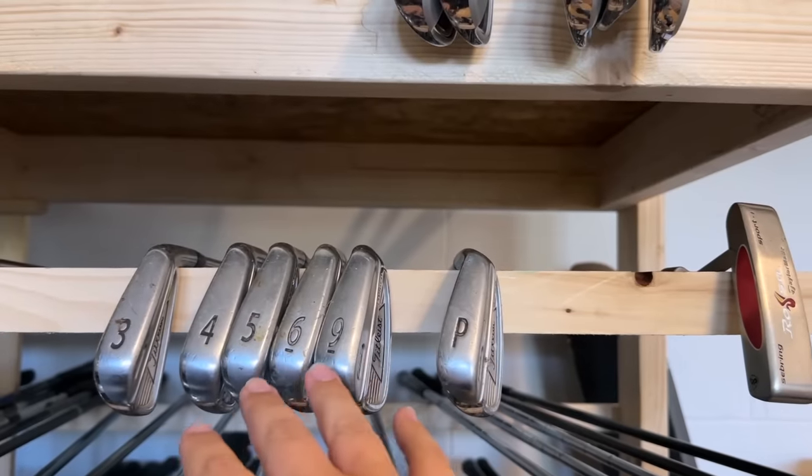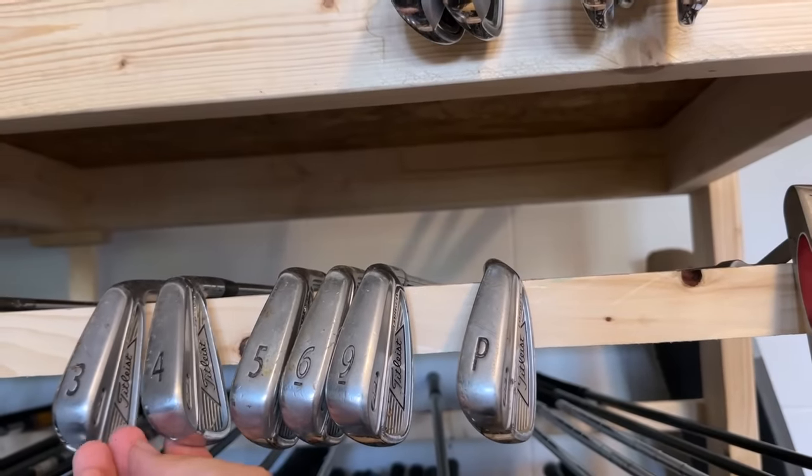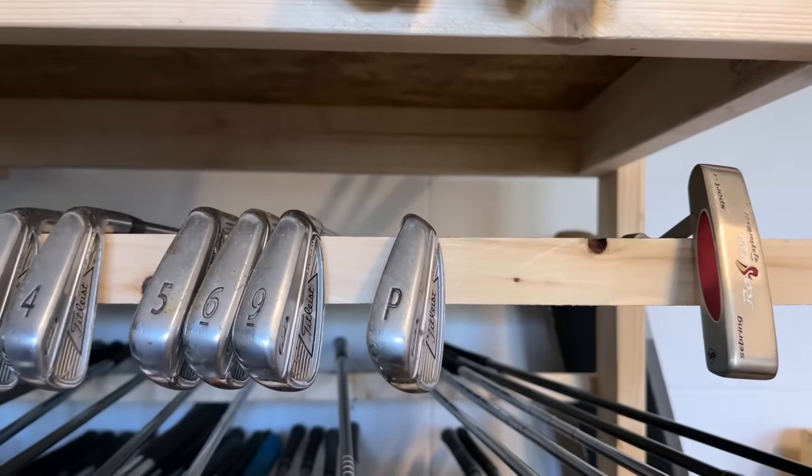If you're not having a full set, these are the ones you want to look for, because the 3 and the 4 iron, some people make combo sets with some blades, so these are a little bit easier to hit. And then everybody leaves their pitching wedge by the green when they're chipping with it. That and the 7 iron always walks off.